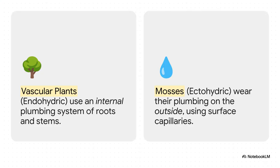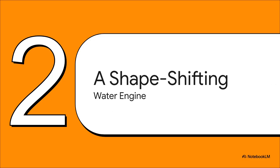Right, so this is where moss just completely breaks the rules. Most plants we know, they're endohydric. Think of it like they have internal plumbing. Roots suck up water and stems act like pipes to move it around. Mosses, on the other hand, are ectohydric. They wear their plumbing on the outside, pulling water directly across their surfaces using the power of tiny little channels called capillaries. But this whole external system is so much more than just a simple sponge. It's a dynamic, shape-shifting water engine. And this is where we find its real secret.